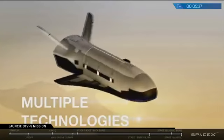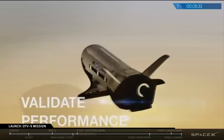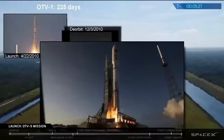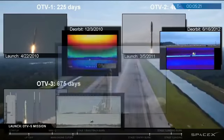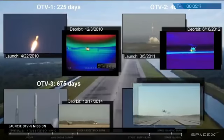The X-37B is designed to fly and test new technologies, reduce technical risk early in product design, and validate system performance. It has completed 4 successful flights, accumulating over 2,000 days of on-orbit demonstrations. The vehicle provides experiments with power, data, commanding, thermal, and attitude control. The X-37B has repeatedly achieved rapid experiment integration timelines, proving itself to be a responsive test platform.